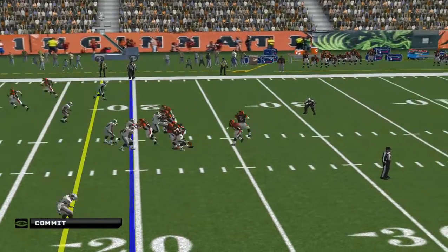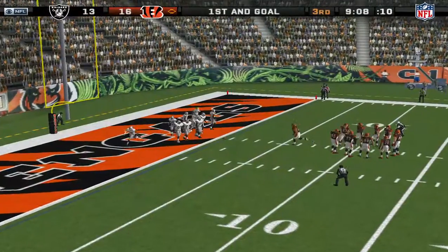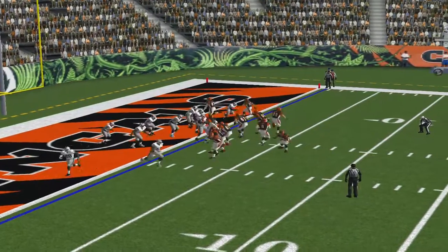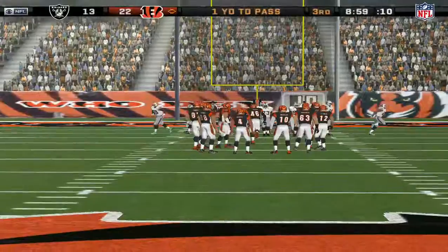Passing here on 3rd and short. With the throw, Nelson comes up to make the play at the 1-yard line. The ball almost on the goal line. Less than a yard away. Floats one into the end zone. Makes the catch. Touchdown, Cincinnati.